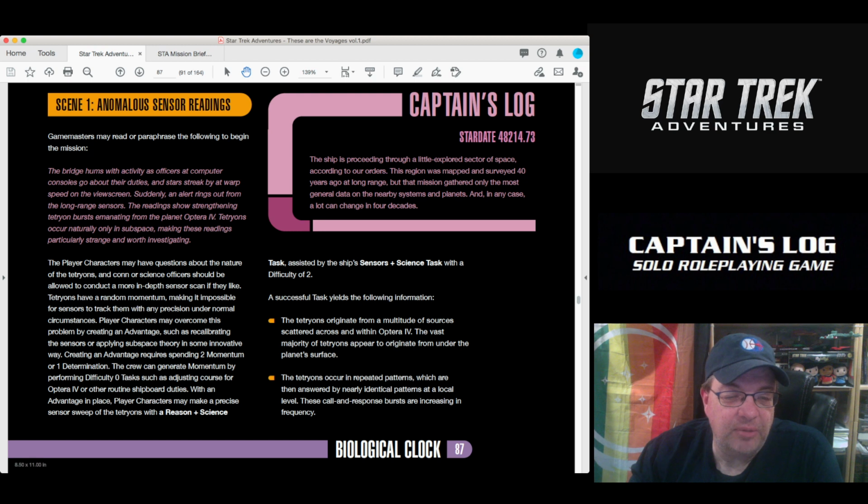So this is a little bit more procedural and step-by-steppy than going into Captain's Log and just rolling on tables and starting to form that story as you go. The story's already kind of formed here, and what you're doing is adding your character into it, their choices, their actions, and then you're getting the information delivered to you. You can even follow, like, player characters may make a precise sensor sweep of the tetragons with a reason plus science task.